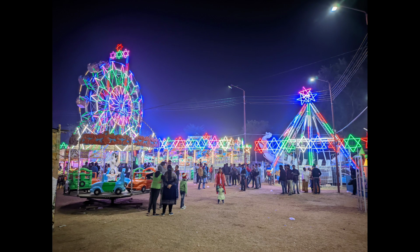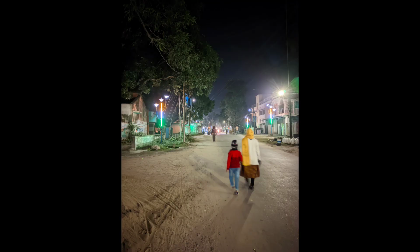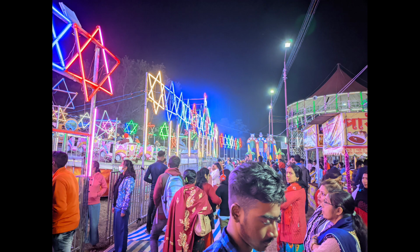So guys, as you can see, even in night conditions the ultra wide camera performs very well, and the brightness and the colors are very well managed. So I think you got an idea of how the ultra wide camera works in night conditions.